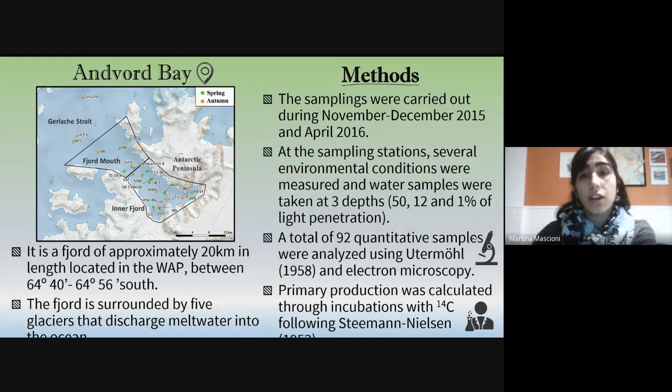A total of 92 quantitative samples were analyzed under the microscope following Utermöhl, and some of them were further analyzed under electron microscope. And the primary production was calculated through incubation with carbon-14 following Steemann Nielsen.